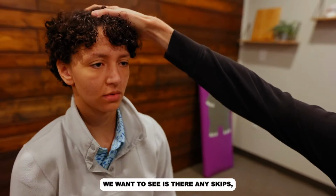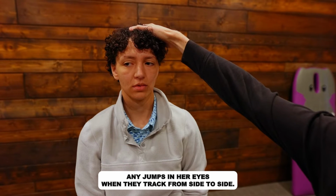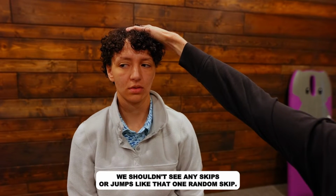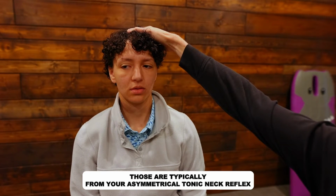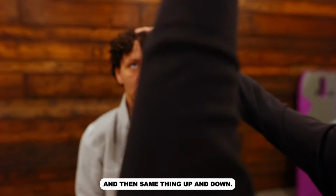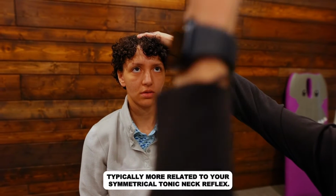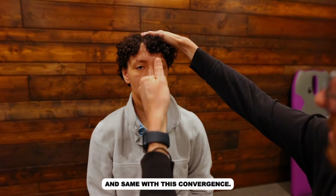We want to see, is there any skips, any jumps in how her eyes track from side to side? We shouldn't see any skips or jumps like that one. Random skip. Those are typically from your asymmetrical tonic neck reflex when we go side to side. And then same thing, up and down. We don't want to see any skips or jumps. Typically more related to your symmetrical tonic neck reflex, and same with this convergence.